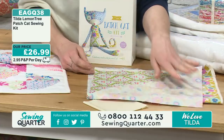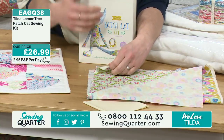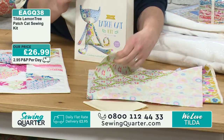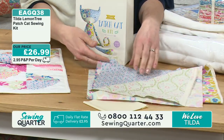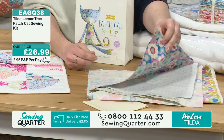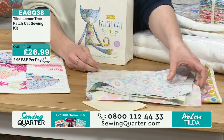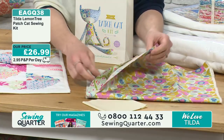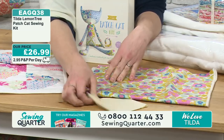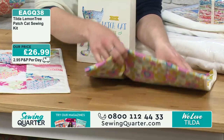So you've got that fabric. He is a big old cat. I think he's like 61 centimetres. There we go. So you're getting all of these in the amounts that you need, in the proportions, because he's a patchwork cat. And that's the beauty of it. Now, it might be if you've bought the fat eighths and you've bought the book, then you can go on and do whatever designs you like.